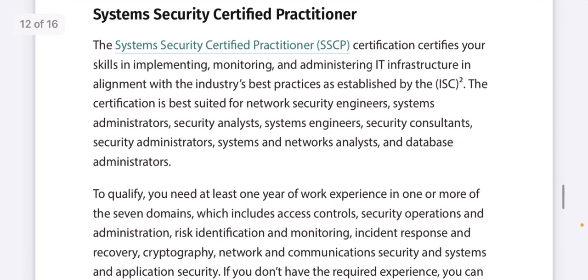Systems Security Certified Practitioner. The Systems Security Certified Practitioner, SSCP, certification certifies your skills in implementing, monitoring, and administering IT infrastructure in alignment with the industry's best practices as established by the ISC2. The certification is best suited for network security engineers, system administrators, security analysts, systems engineers, security consultants, security administrators, systems and networks analysts, and database administrators.